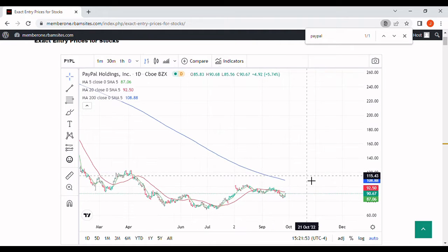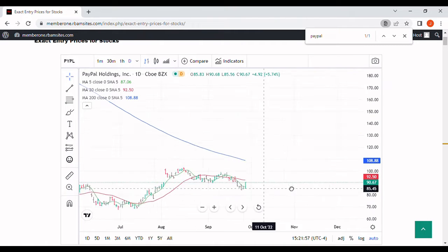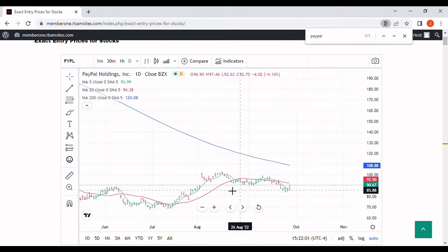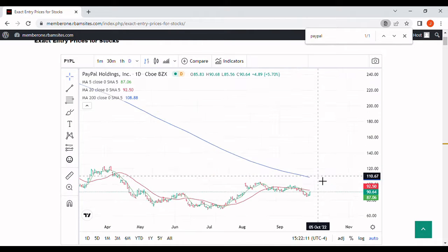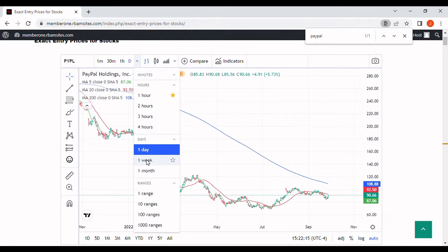So we have a stock that's in a downtrend. We have a price that's below the 200 and below the 20-day moving average, and until today was also below the 5-day moving average, and it's making lower lows in its trading range. So we have a stock that's distributing, and it's just basically in a range of, it's hard to call it right now, but about 93 bucks. So not a whole lot going on with PayPal here to give you any confidence that it's going to come out of its bear market.